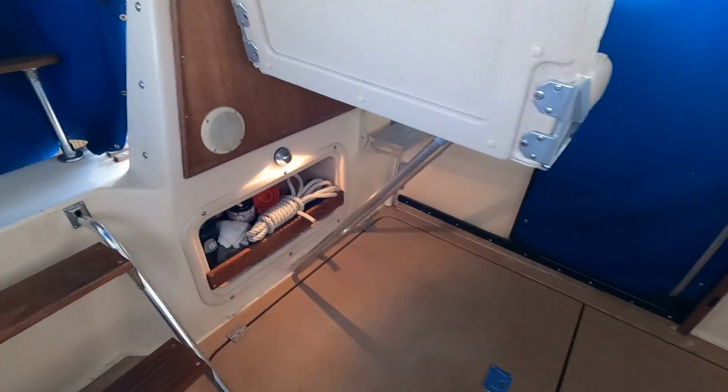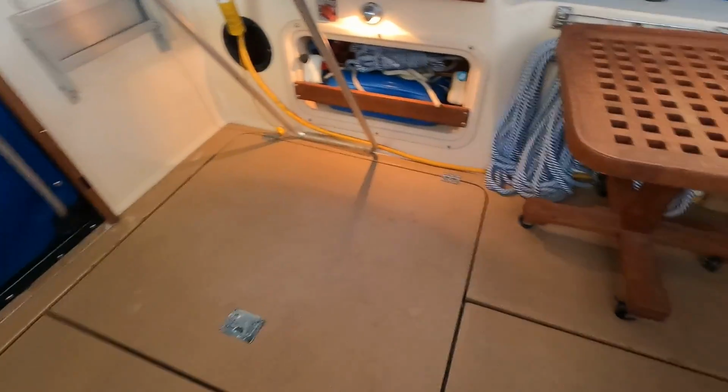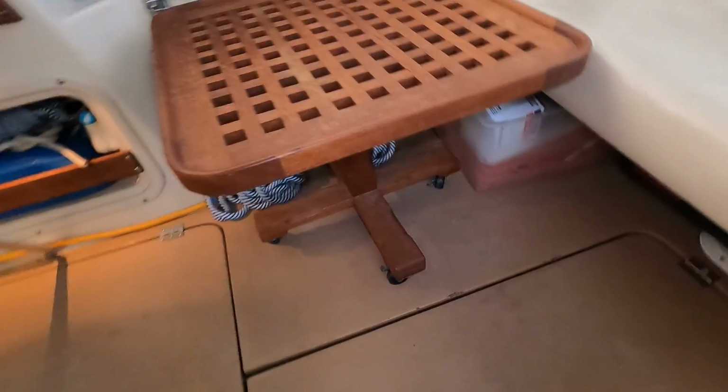All right, I've got some courtesy lights on here, and you can see the cockpit flooring in here has been painted. We got a few nicks here and there. Again, this is a 1983 model boat.